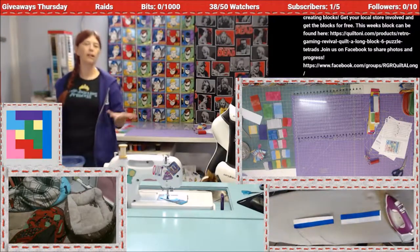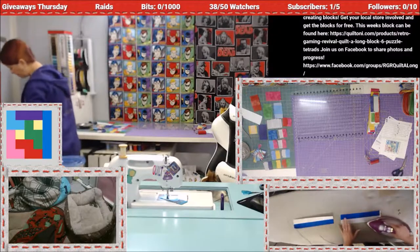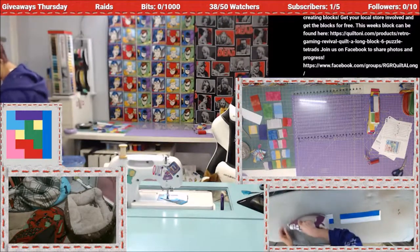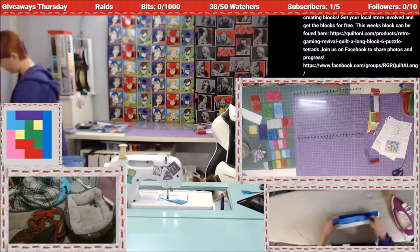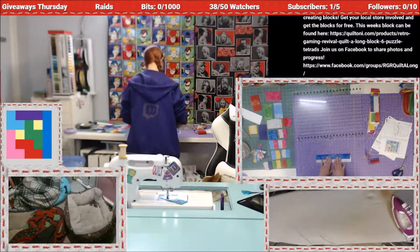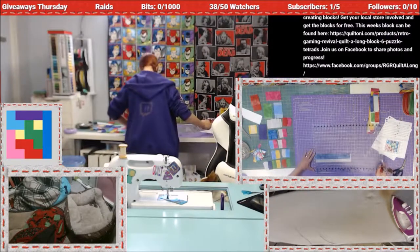Steam not working because I need more water in it. There we go. Lots of steam. Perfect, perfect. Okay. There we are. This is blue and gray, one and one.